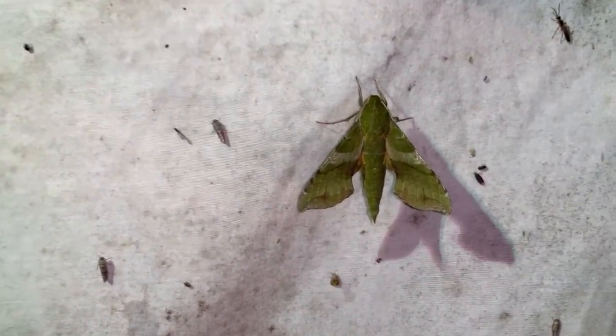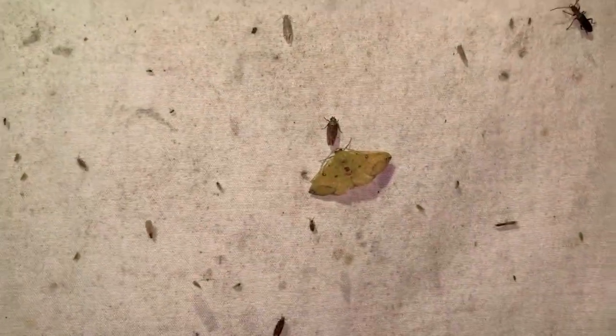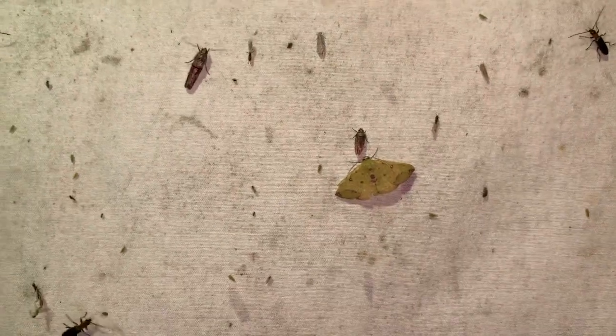Beautiful bug right there. I'll shake the poison tree. Oh, come here. I got one for you. See this little geometrid right here? Yep. There's 3 specimens ever been found in our country. Wow. There's number 4 right there. That's pretty incredible. It's an awesome, awesome bug right there.